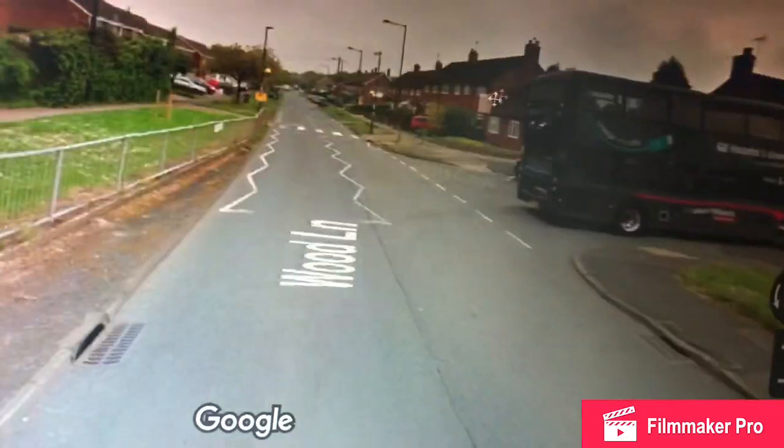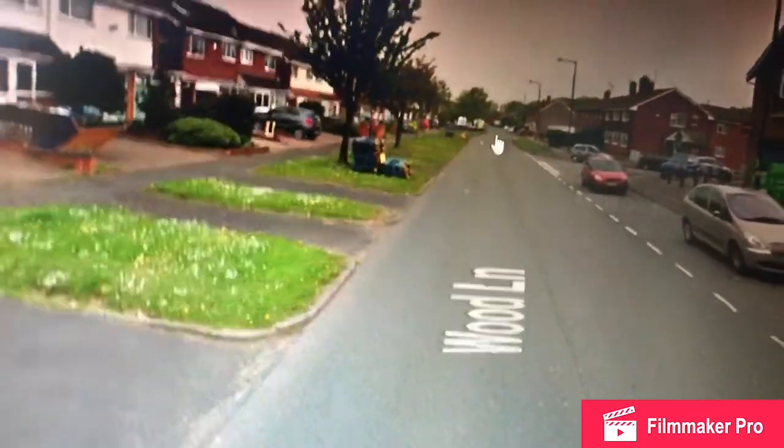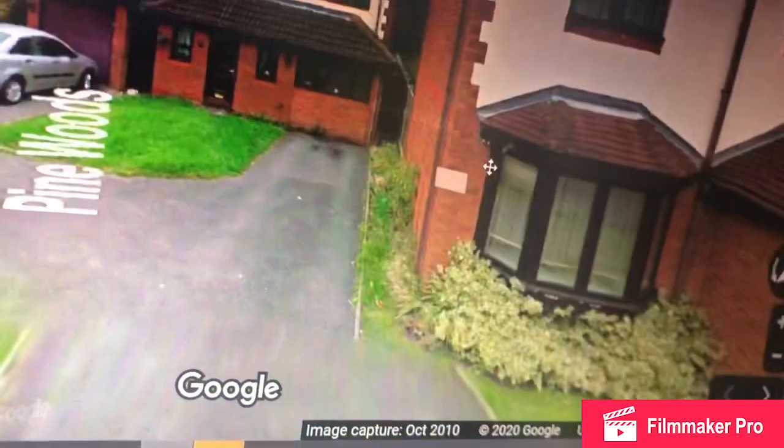Of course, you will see MMC E400 Platinums. You get a lot of Platinums over Birmingham these days because they're the main routes in Birmingham. So, this is Pine Woods.